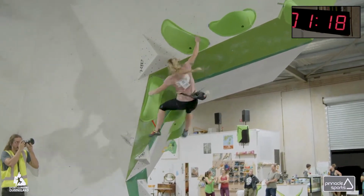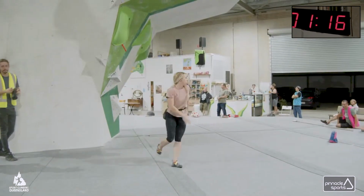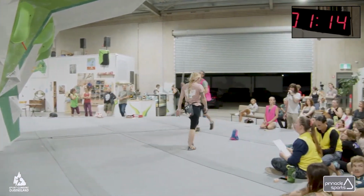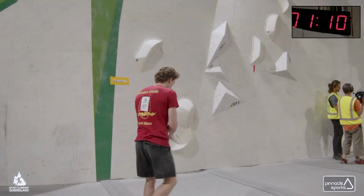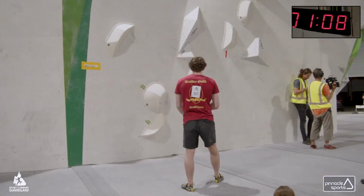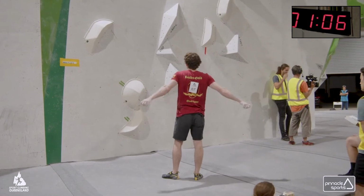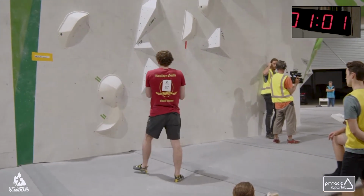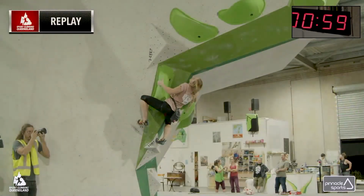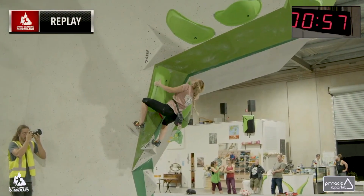And here's Sarah making decent progress. Oh, so close. That is her high point so far. And you can see maybe a little bit of that fitness getting a bit tired right on the end. It's been a long day, folks. They started at 8 o'clock and we're now at 6:41. 7 o'clock, long day for the climbers.